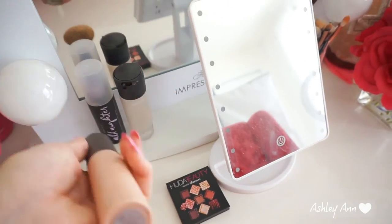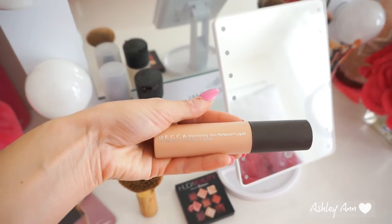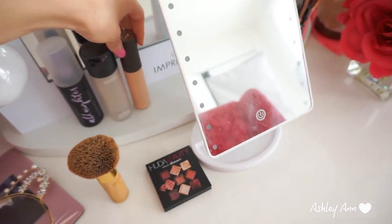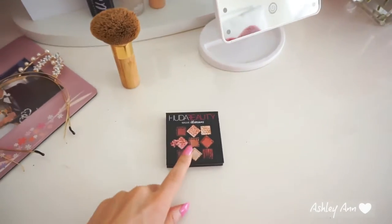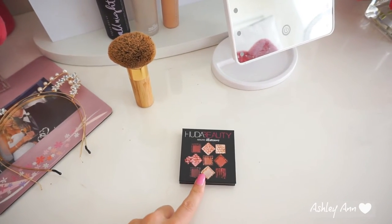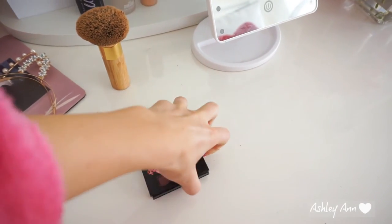And then this, I feel like for the summer, I'm definitely gonna use this. It's the Becca Shimmering Skin Perfector Liquid. So this would be nice underneath foundation, or you could even use it kind of as a highlighter. So I just have that sitting there. I did just get this Huda. I always have a hard time saying this, you guys. Huda Beauty. I think this is their Mauve Obsessions palette. It's a nice travel size palette.